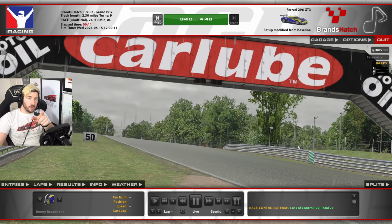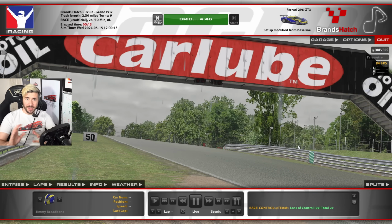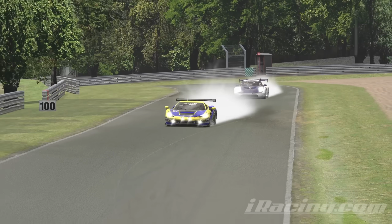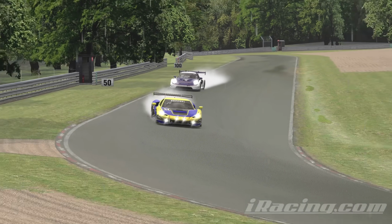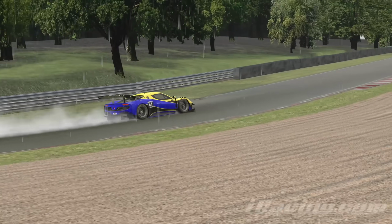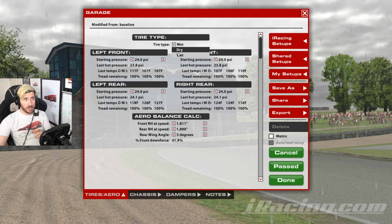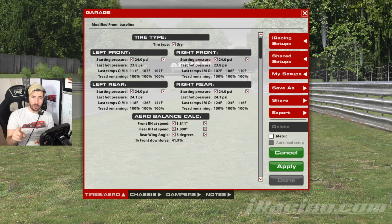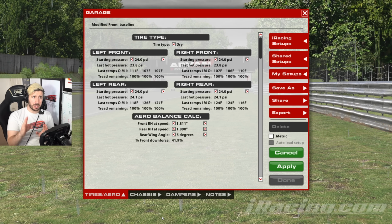But you guys don't want to see me race on my own. So what I've done is added in a bunch of AI, changed over to the Brands Hatch GP circuit, the long one, and jumped in something a little bit more spicy. We're now driving the Ferrari 296 GT3, which, by the way, does have the option to go over to dry tyres. So what I'm going to do very quickly before I start this race is show you just how bad of an idea it is to take slick tyres on a completely wet circuit.